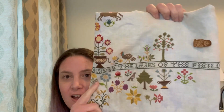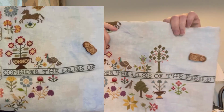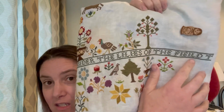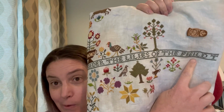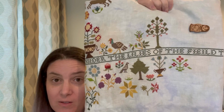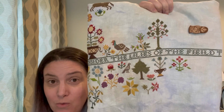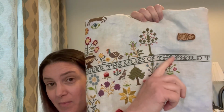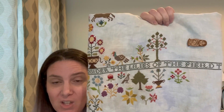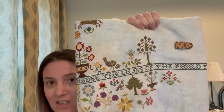Okay, so I worked on this page, and I think I finished it. And then I started working on this page where it says the field. And if you can see, I made a little typo in my stitching. I don't know what I was thinking. When I start working on this today, that's the first thing I'm going to do, is frog that and restitch it. And I am just thankful for the person on Instagram who pointed it out to me, because I base all of my placement off of this strip, and I would not have been able to figure out why it was off.